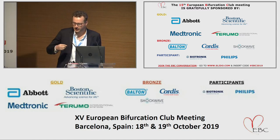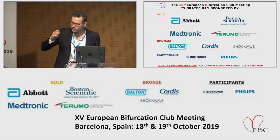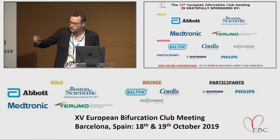But in fact, we don't really care about the pressure of the balloon. It's not the key point. The key point is the diameter, because you want to push your stent until the vessel to correct the proximal malapposition. And if you take a balloon at 3 millimeter at 40 atmospheres, the diameter will be different than a 4.0 balloon at 10 atmospheres. So the objective is to reach the good balloon at the good pressure.